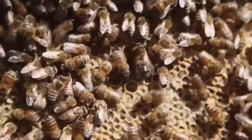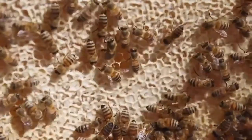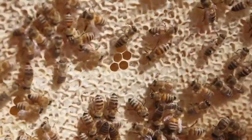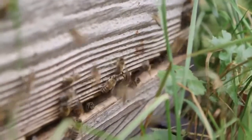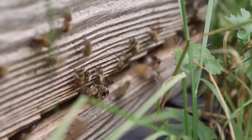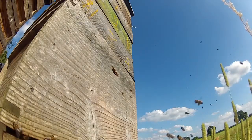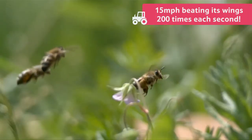The role of the male drone is to mate with the queen. The role of the female is to do all the work in the hive. As a young bee, she looks after the queen, looks after the babies, cleans the hive, and guards the entrance. There are many more female worker bees than male drones in the hive.